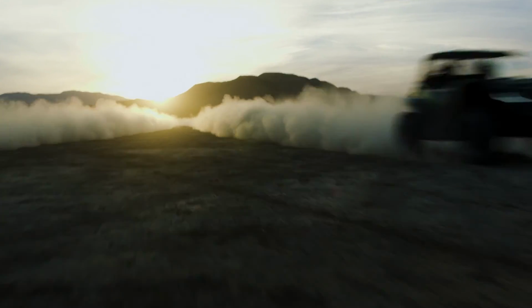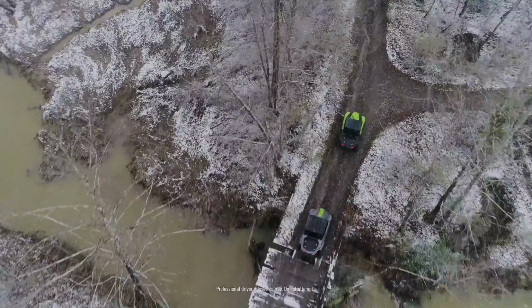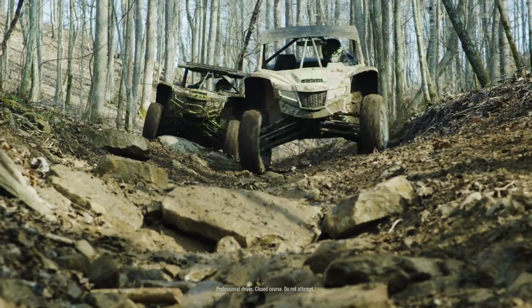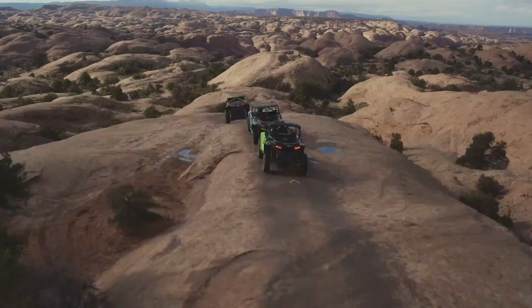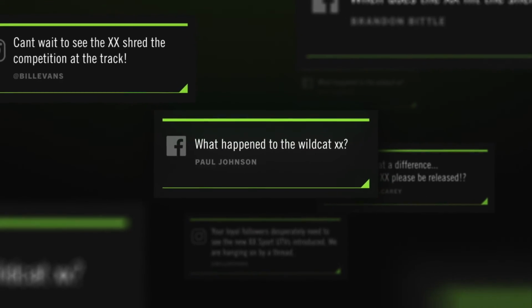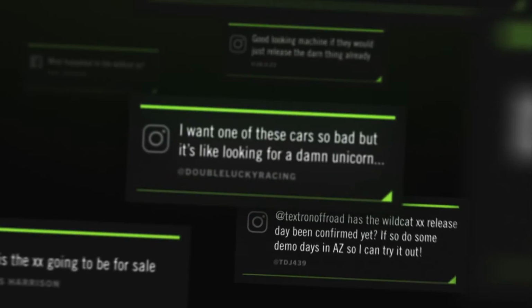One of the biggest challenges with any product launch is getting the audience to pay attention. But when we launched the new Wildcat XX side-by-side for Textron Off-Road, the audience was already there and waiting. XX was a long-rumored, often asked about performance side-by-side, and fans of the brand had been speculating about its release for years and whether or not it would live up to their expectations.